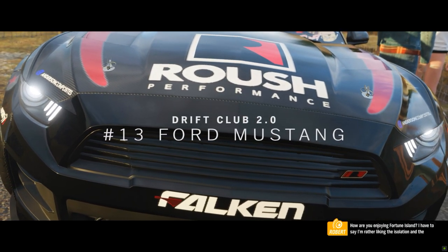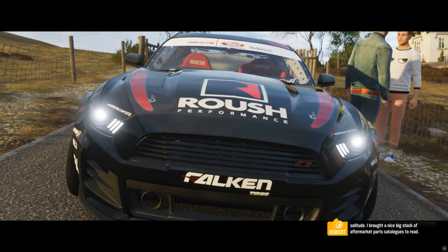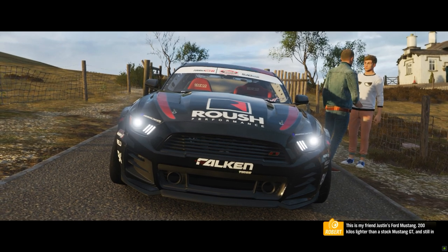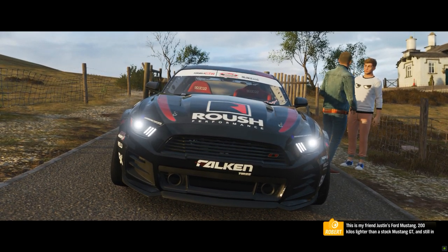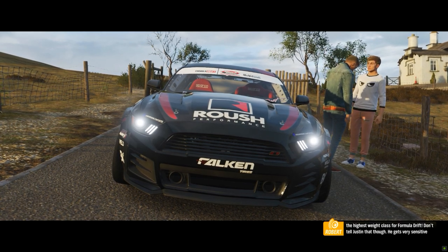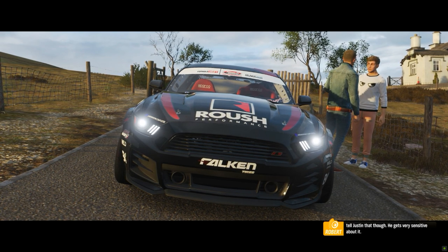I have to say I'm rather liking the isolation and the solitude. I brought a nice big stack of aftermarket parts catalogues to read. This is my friend Justin's Ford Mustang. 200 kilos lighter than a stock Mustang GT and still in the highest weight class for Formula Drift. Don't tell Justin that though. He gets very sensitive about it.